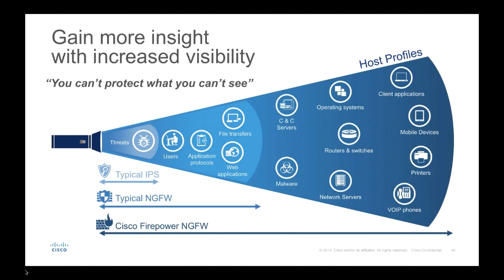But with Cisco, and this is really important for all of those out there that have limited staffs, or many of you are having to do both network and security duties at the same time, the Cisco Firepower NGFW actually has the ability to go out and passively profile the network to determine what type of vulnerabilities you have across your servers, your routers, your switches, what type of operating systems you're running, the client applications, the mobile devices, et cetera.